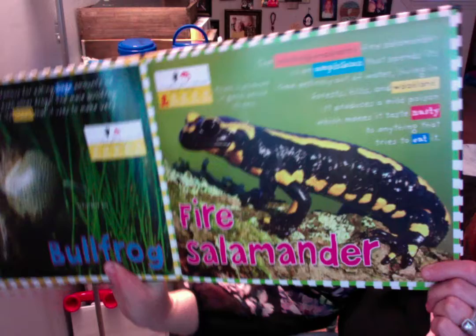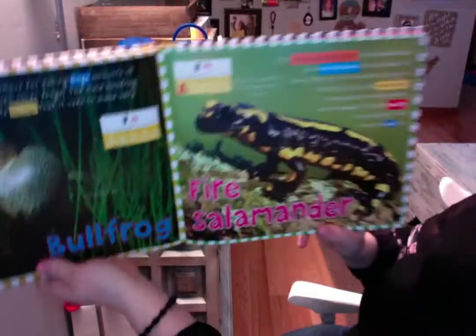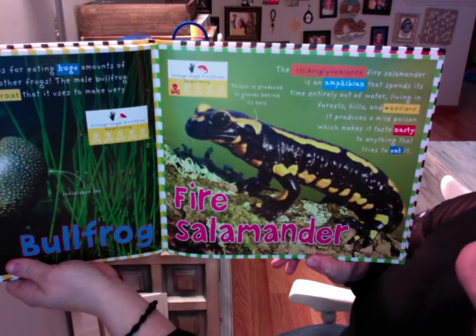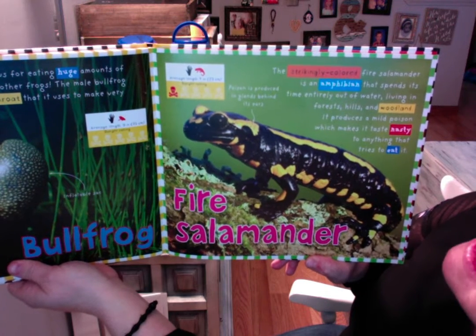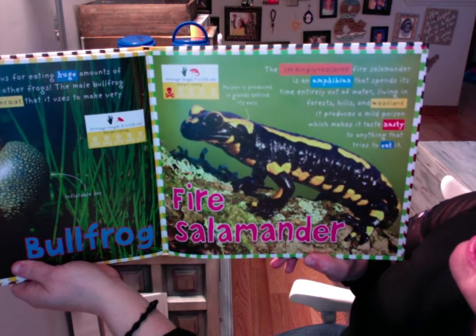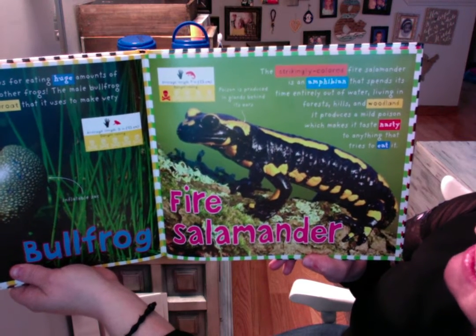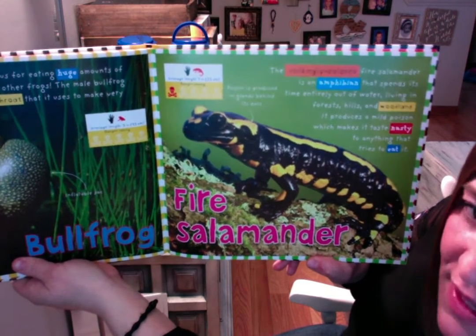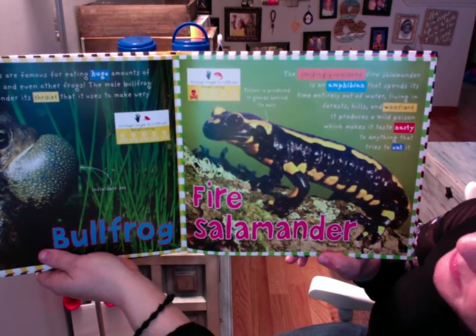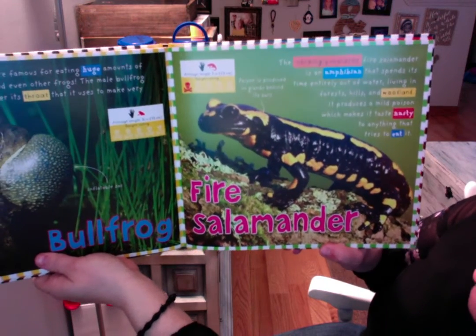And here is a fire salamander. See? The strikingly colored fire salamander is an amphibian that spends its time entirely out of water, living in forests, hills, and woodland. It produces a mild poison which makes it taste nasty to anything that tries to eat it. So it fights off its prey by the taste of the salamander. Poison is produced in its glands behind its ears. That is pretty cool.